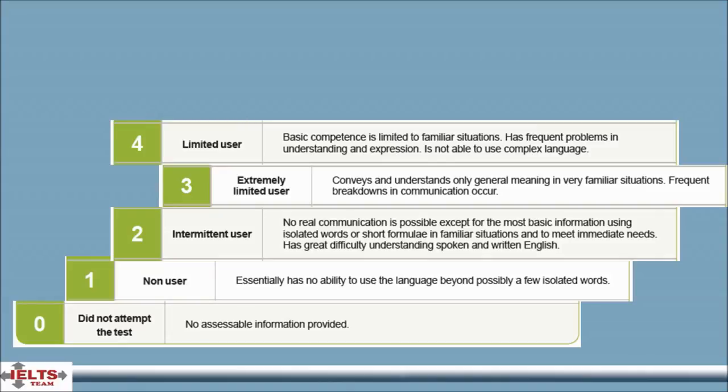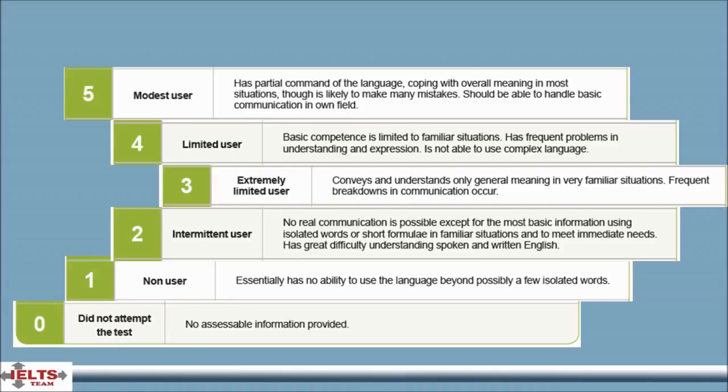Limited users achieve 4. Their basic competence is limited to familiar situations and they have frequent problems in understanding and expression. They are not able to use complex language at all. Band score 5 shows a modest user who has partial command of the language, coping with overall meaning in most situations, though is likely to make many mistakes. The candidate should be able to handle basic communication in own field.